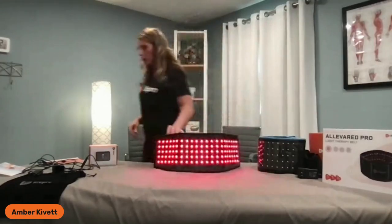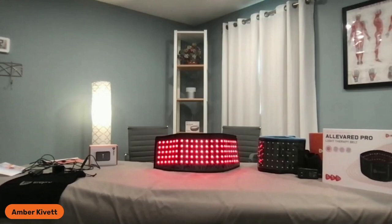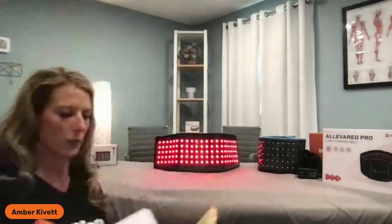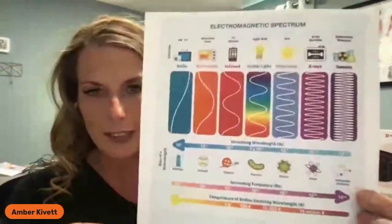Now, real quick, let me grab this document so that you can see exactly what red light therapy and photon light therapy means. So when it comes to the spectrum, this is our spectrum, okay? And so this is the electromagnetic spectrum.